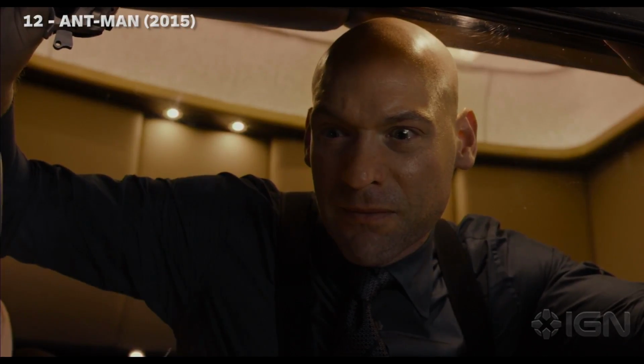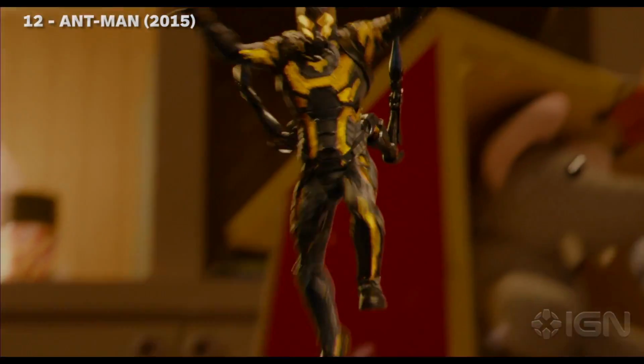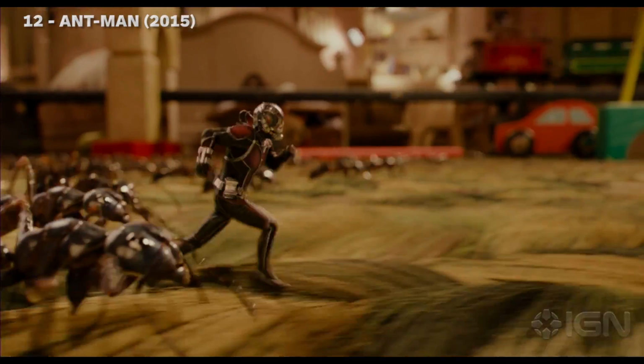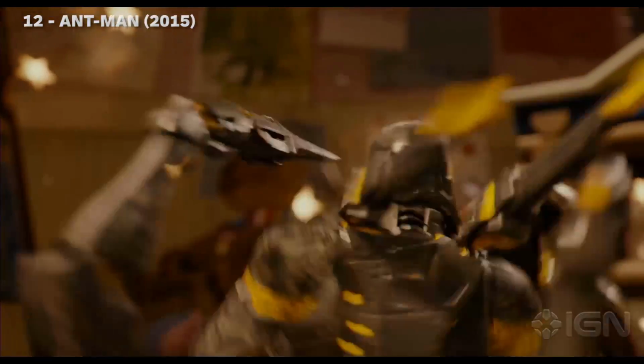When Darren Cross finally becomes Yellow Jacket in Ant-Man, you'll probably notice a familiar sound coming from the suit's laser cannons. They are the exact same sound as an AT-AT's main gun from the Star Wars movies. Of course, Disney owns both Marvel and Star Wars.